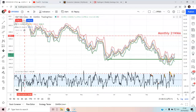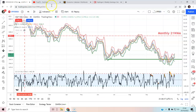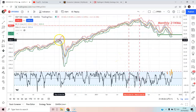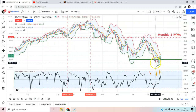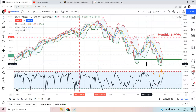One of my other levels, indeed, I'll need to go to the daily for that, but first I'll save this new chart layout, is that we have a pandemic low, or rather pre-pandemic high, which is now a low. My idea was that when we got to this swing low around CPI Tuesday, we weren't too far from this level, which seems to be fairly acceptable, and it's just under the 3400 level. It's 3391, so it's not that far really.